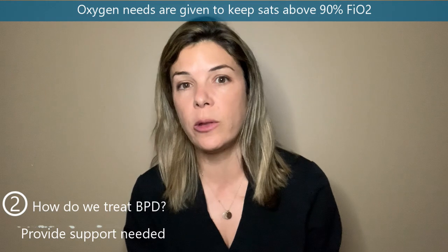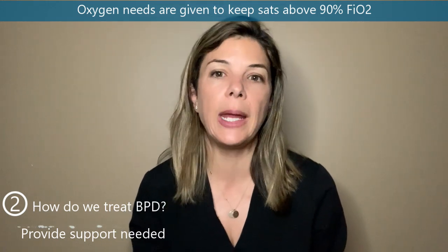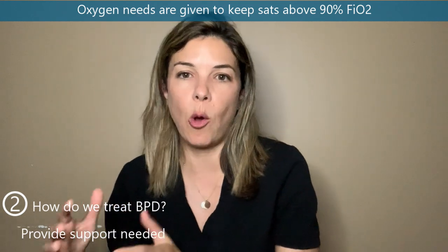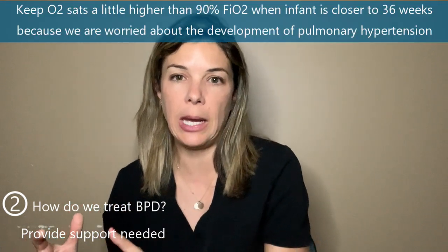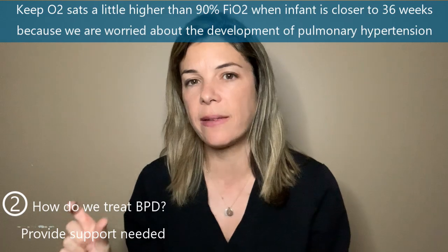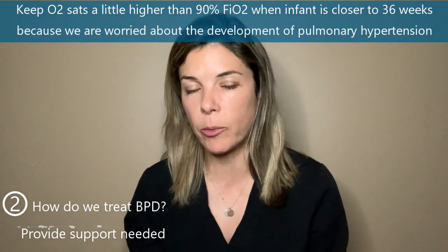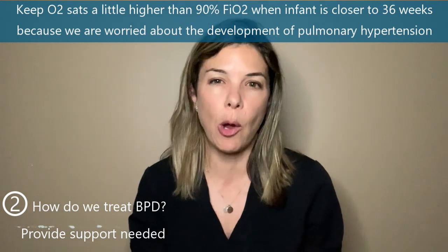oxygen, the FiO2 that they need to keep the SATs above about 90%. By the time the babies get older and are at higher risk of BPD, you generally want to keep the SATs a little bit higher, just because you're more worried about the development of pulmonary hypertension that can happen with lower oxygenation SATs. We really want the CO2s to be in the 40s or 50s or 60s.